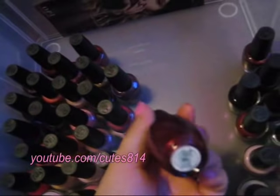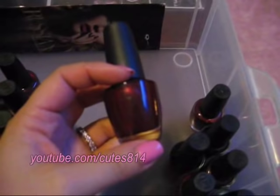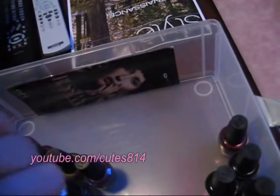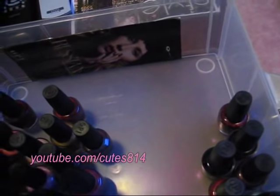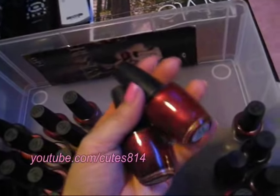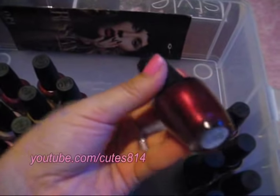And then here we have, what is it, Bogota Blackberry. I love this one. This is like a deep burgundy red, so you can compare it to I'm Not Really a Waitress. Where's my I'm Not Really a Waitress? Oh, here it is. It looks kind of similar in the camera, but when you put it on, I'm Not Really a Waitress is a lot brighter. And this one is more burgundy. Okay.